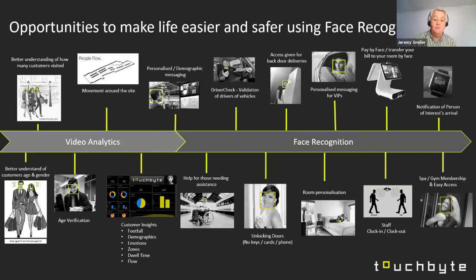Certainly the video analytics piece, which is more around the detection side of things. Then you've got the face recognition. So again, how many customers visited, what age and gender they were, the movement around the site. We can verify their age if we've got any age restricted situation. You can personalize messaging to them. You can help them, and you can unlock doors. You can personalize the environment. You can pay by face. You can get access and so on. So, just a bit of a flavor of some of the things that we're seeing.